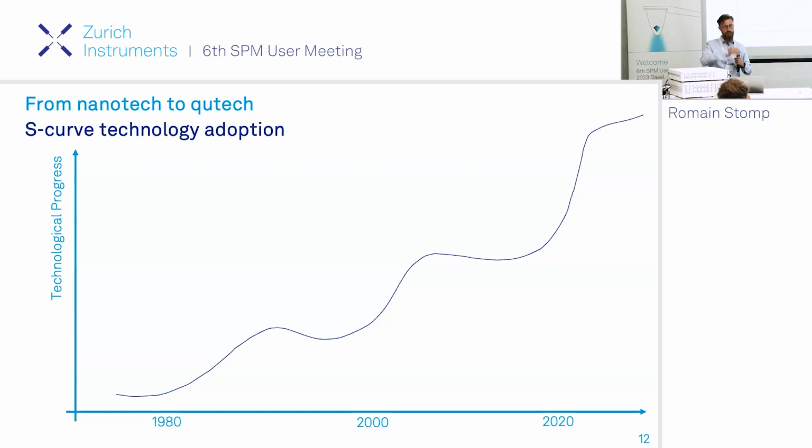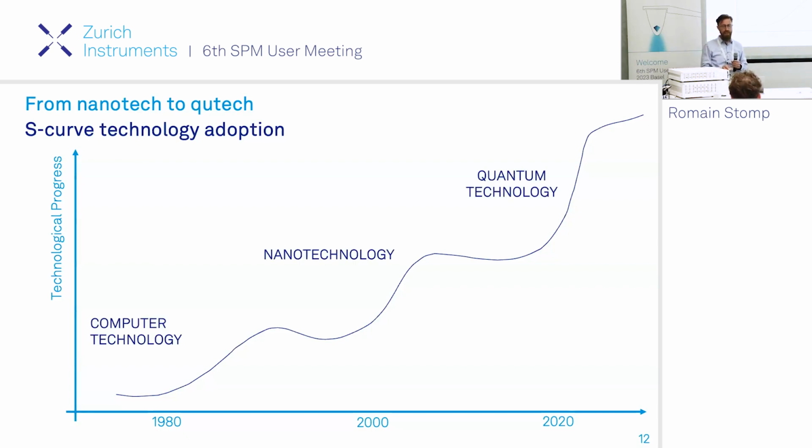tides or waves. You start with typically slow progress, then you have a very high growth spurt, and then you have a maturity phase. Often the previous technology leads to the next wave. And SPM is already 40 years old. We could identify maybe some big trends.